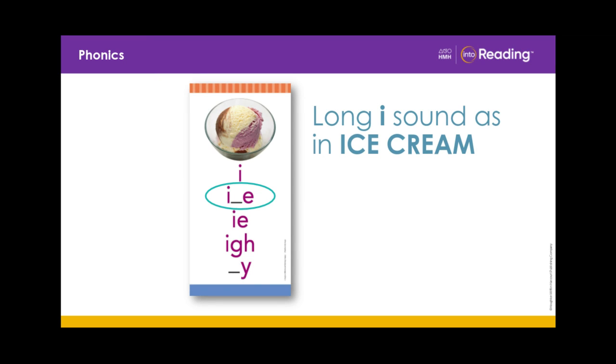Let's review the long I spelling patterns. You know that ice cream begins with a long I vowel sound, I. Look at the spelling circled under the picture of the ice cream. It's the I consonant silent E, a VCE pattern.